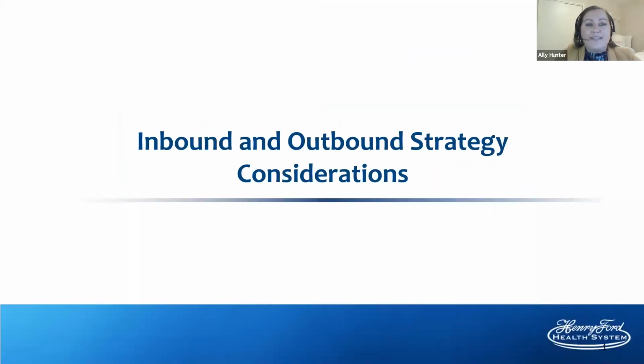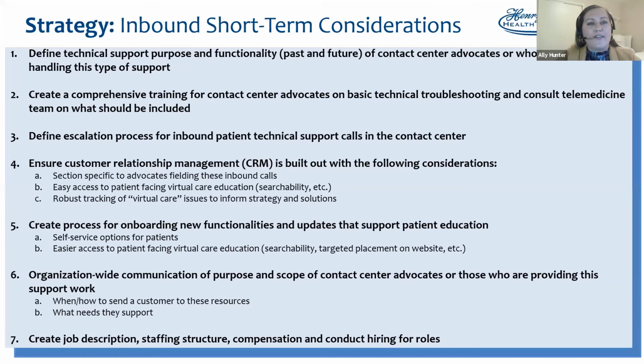So now that we know that, let's look at some of the inbound and outbound strategy considerations. Before I dive in, again, I want to preface the fact that these might not all resonate with you. I'm assuming that we've got a breadth of people from different size organizations. Again, I'm coming from a larger organization. So if this doesn't seem feasible, my hope, and my ask, or I would challenge you, is to look at these and say, how can I adjust or tweak this so that it does resonate with my organization?